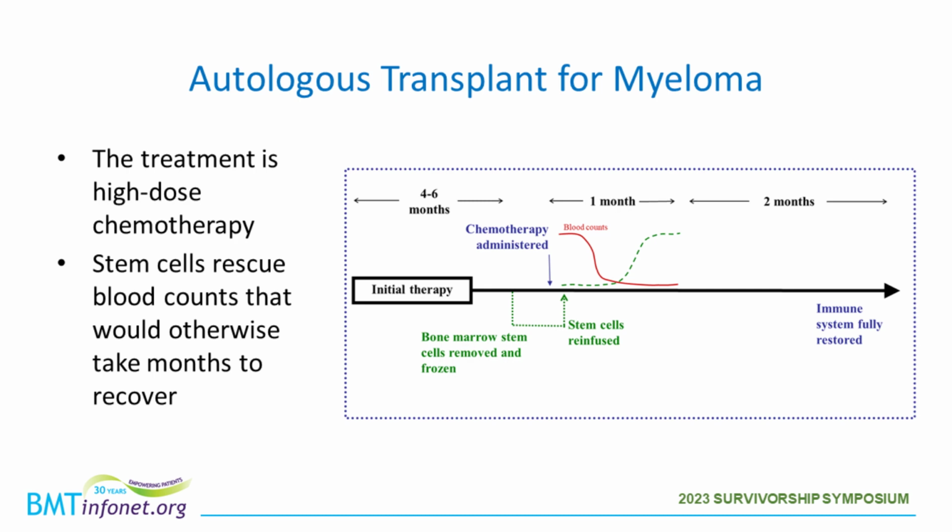So because a lot of what we look for is treatments that lead to deeper and longer responses, about 40 years ago, people came up with the idea of doing autologous stem cell transplants for myeloma. And the real idea behind an autologous transplant for myeloma is actually a relatively simple one, that if a standard dose of chemotherapy is a good idea, then a higher dose is a better idea. That may not be the most brilliant concept in the world, but it happens, especially for myeloma and for our older chemotherapy drugs, to be true.